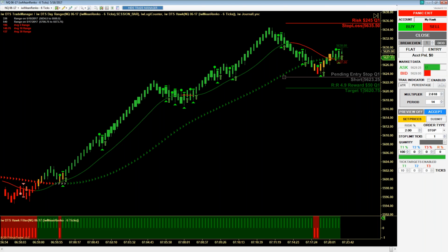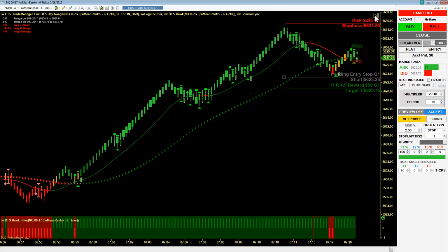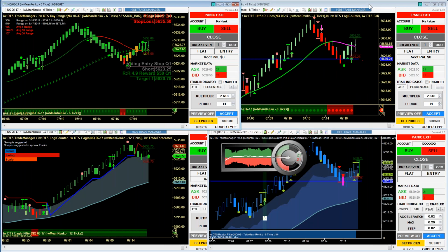56.16. That's certainly feasible. Oh, now we're getting a red bar buy, first micro macro cross, just to keep things interesting. I'll stay with the short signal for the moment.